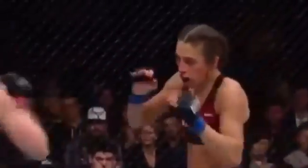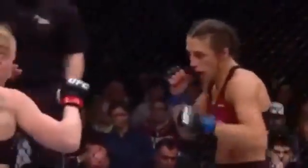Two minutes here to go, round 3. Hard inside leg kick by Valentina. And Joanna lands to the body. Oh, Joanna, good job slipping out of the way of that left hand. The Jedrzejczyk corner likes the pace at which this round has been fought. Oh, man.